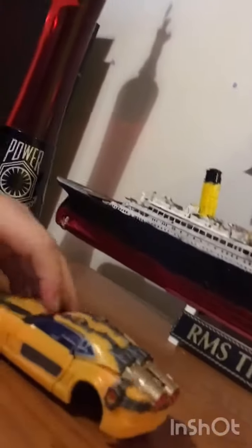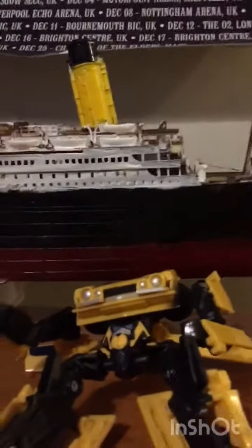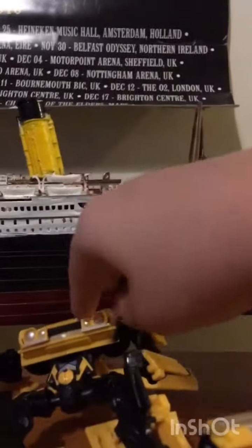Because it's missing one of its wheels, it doesn't roll the best. But when I first got this toy, he fell over. It was one of my favorites. For this guy, I think at the end of the video we're going to transform him back. Because the best one is... Alright, let's put him next to.